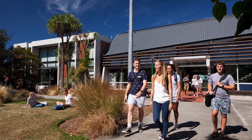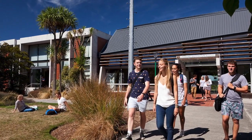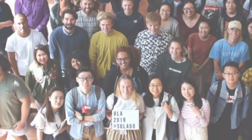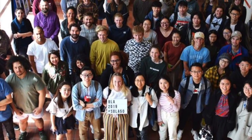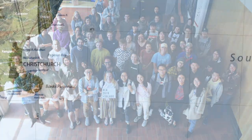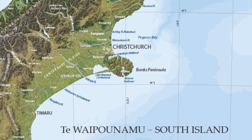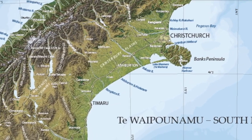And here, in the Landscape Architecture Building, is where I've been spending a lot of my time lately. The first weekend of the semester, we drove 4 hours southwest to the Southern Alps for a 2-night camping trip.